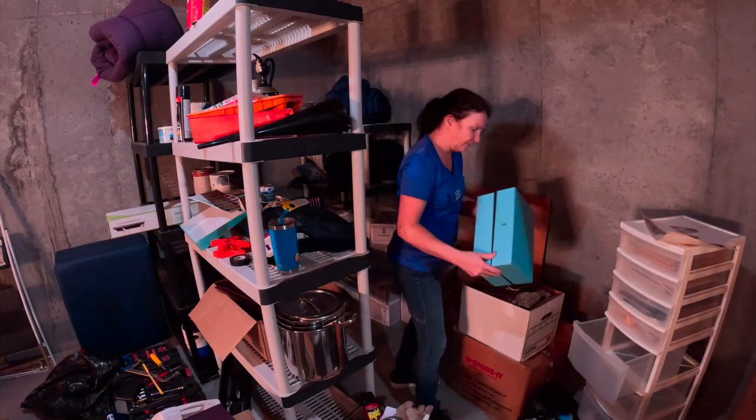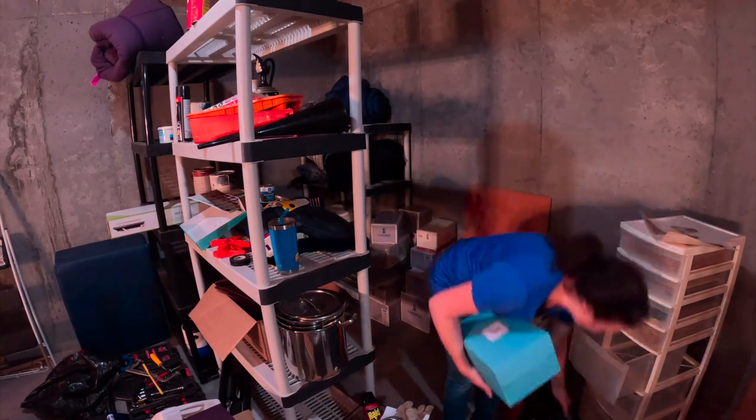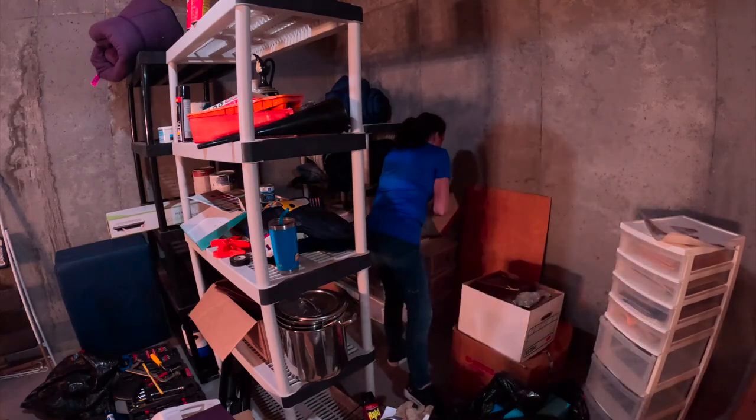So I'm boxing up empty boxes that her crystal goes in. She decided she didn't want to keep the boxes anymore. But remember these boxes, they will show up later.